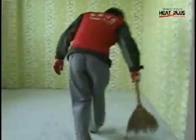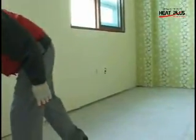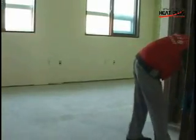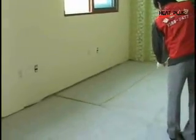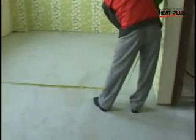First is the preparation and floor cleaning. After confirming that materials and tools are prepared, remove the protruded parts and clean the area well. If there is any moisture, prevent the humidity by placing vinyl over the floor.